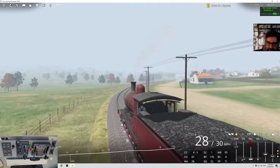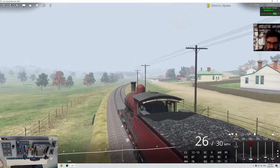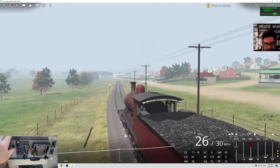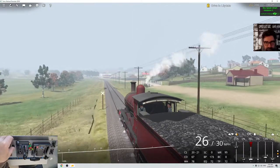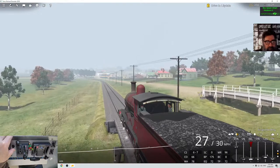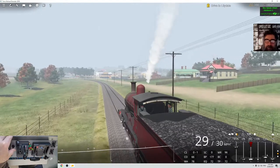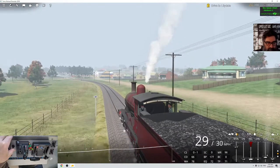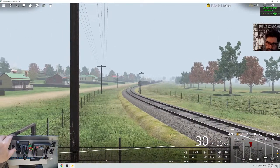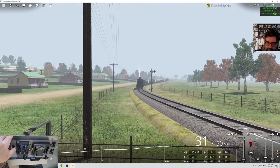We're coming over the crest. So I'll drop our coal back and drop our water back as well. The white cross on the left is a whistle board. And it's for that crossing at the bottom of the hill, which is the main road. Almost at Mooroolbark Station. Signal's not in use. Let's get some brake action happening because we're just about in the station.